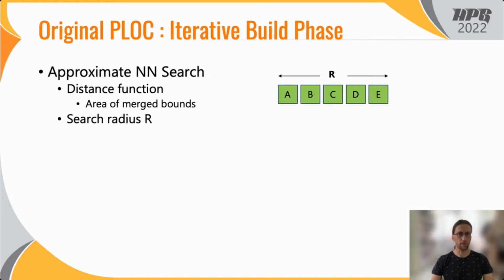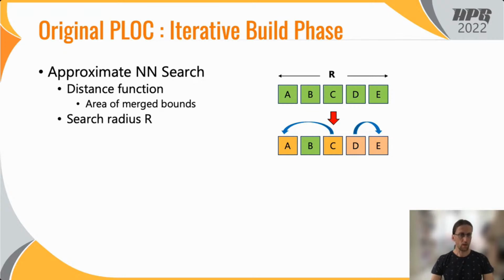With the sorted list of cluster reps as input, the iterative build phase begins. This phase essentially is divided into 3 parts. The first part performs an approximate nearest neighbor search for each cluster rep using a predefined search radius R. It does that by scanning R elements to the left and right of a given position in the sorted list and evaluates for each pair a distance function, which is simply the area of the pair's merged bounding boxes. In our example here, we evaluate the distance function at position C for the pairs AC, BC, DC, and EC. The nearest neighbor is the element for which the distance function is the smallest. In our example, let's assume for now the nearest neighbor for cluster rep C is A, and for D it's E.